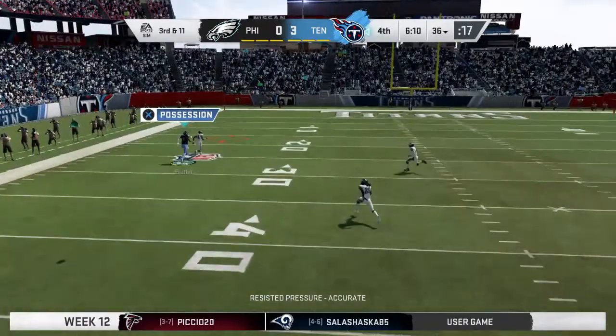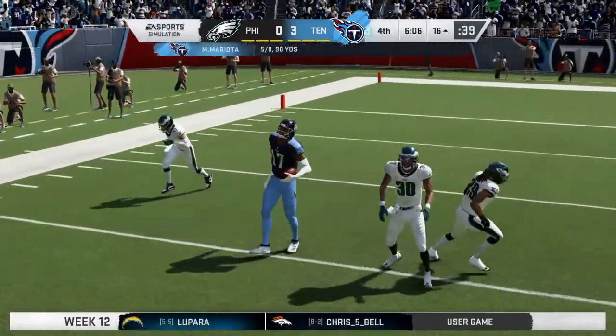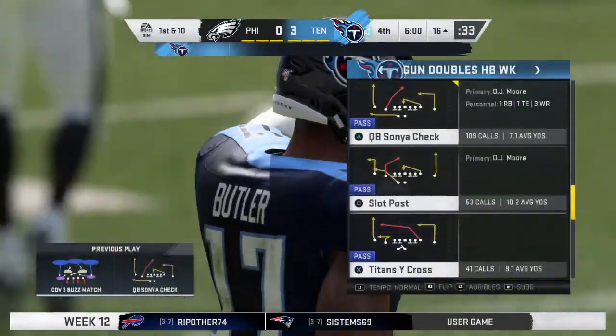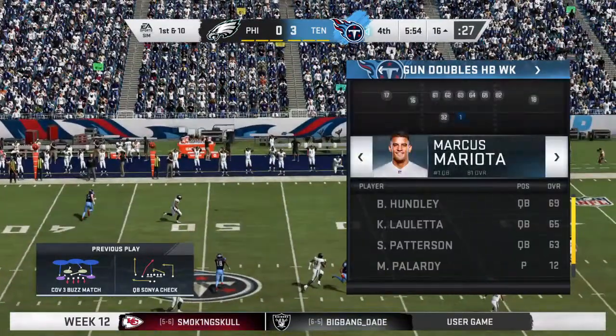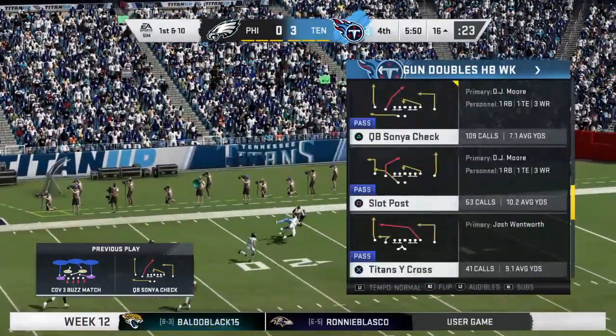On 3rd down, Mariota is going to loft one deep left side here, and that is caught one-handed. Oh my, he pulled it in. A big play that time for the Titans, 48 yards. They're still looking for their first touchdown of the game, and for a second, I thought they had it right there. Looking on the sideline, it's finally good to see nods of approval.